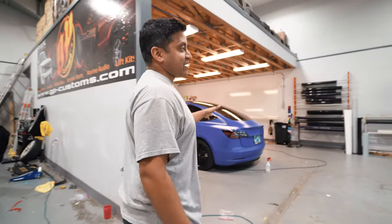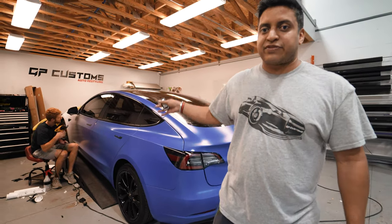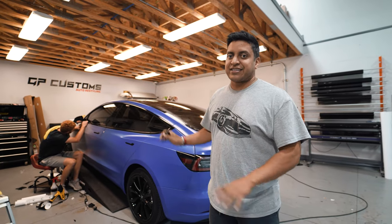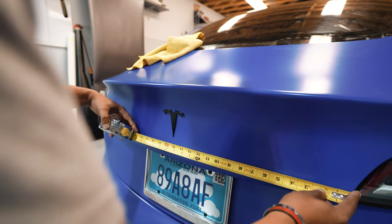You guys want to check something else out? That's even cooler. We got this Tesla Model S. We've been working on this for a couple weeks. It's got a custom fade job. Cam's finishing up with the last mirror. We've got it done with the window tint, the full de-chrome. This thing's going to be a one of one. You'll never see anything like this here in the Midwest. So stay tuned, check this thing out outside.